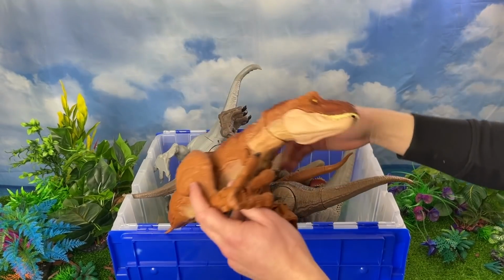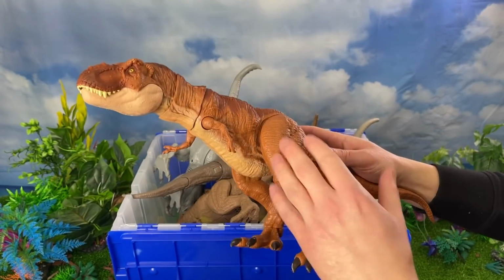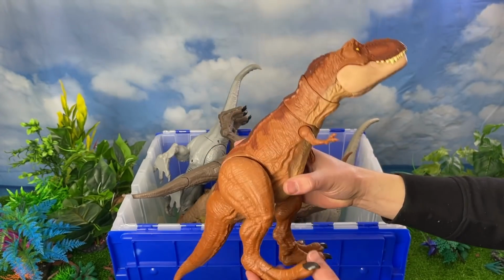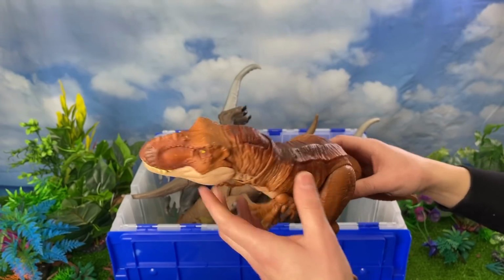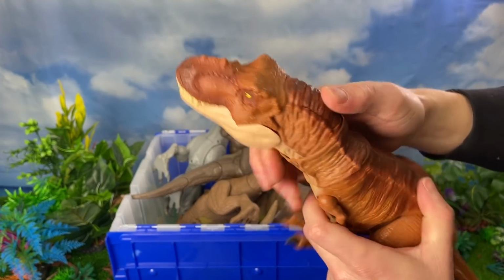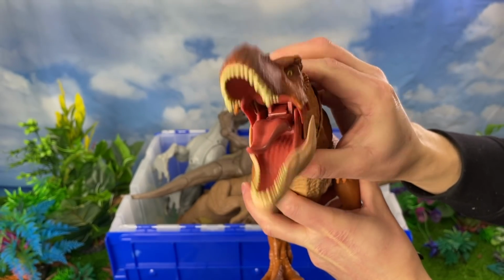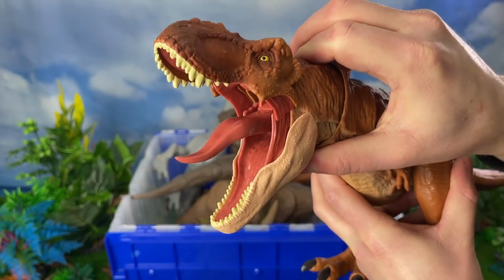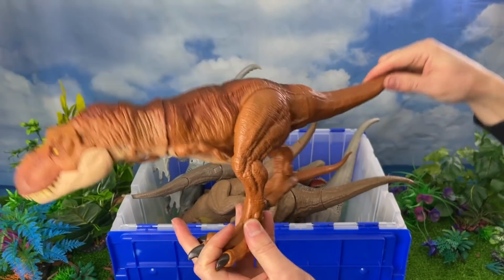All right, another T-Rex. This one looks kind of tan, almost a little orangish really. And it's got the adjustable head right here, the button on top of its head that'll make the dinosaur open its jaw. And as usual, adjustable legs and adjustable tail.